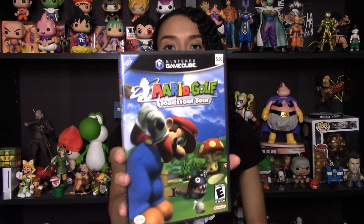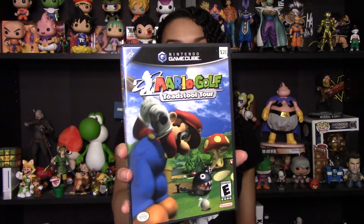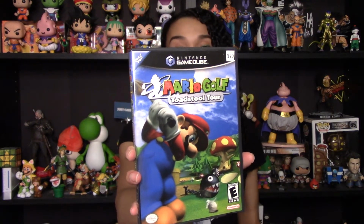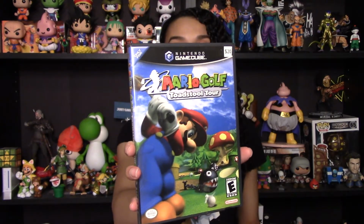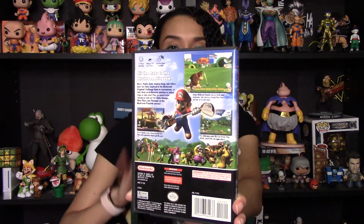Next, we've got Mario Golf Toadstool Tour. I saw this one, definitely wanted it, and this is a game that holds up really well. I played a bit of this when I was testing these games. I said I was only going to test them and only take a few minutes with each one. Of course, I ended up playing this and really liking it, and it still looks really good.